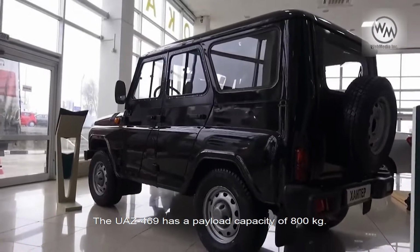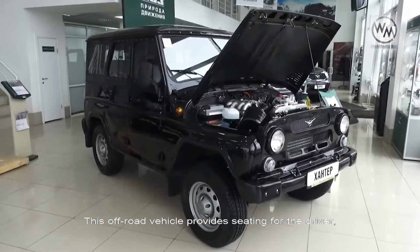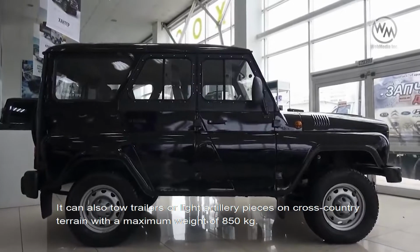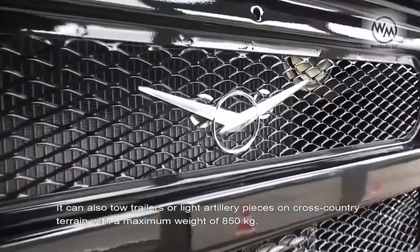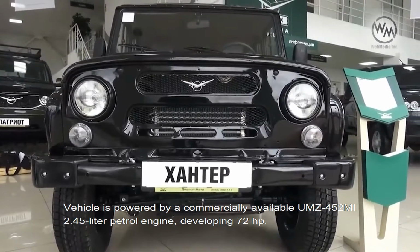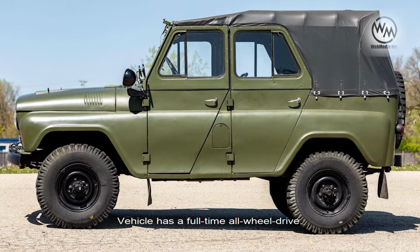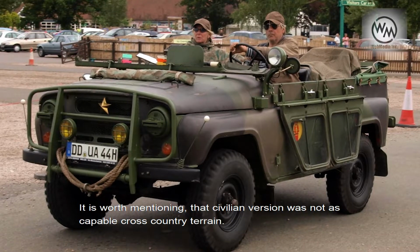The UAZ 469 has a payload capacity of 800 kilos. This off-road vehicle provides seating for the driver, plus 6 passengers with 100 kilos of cargo, or alternatively 1 passenger and 600 kilos of cargo. It can also tow trailers or light artillery pieces on cross-country terrain with a maximum weight of 850 kilos. The vehicle is powered by a commercially available UMZ 452Mi 2.45-liter petrol engine developing 72 HP. A diesel engine is also available. The vehicle has a full-time all-wheel drive. It is worth mentioning that the civilian version was not as capable on cross-country terrain.